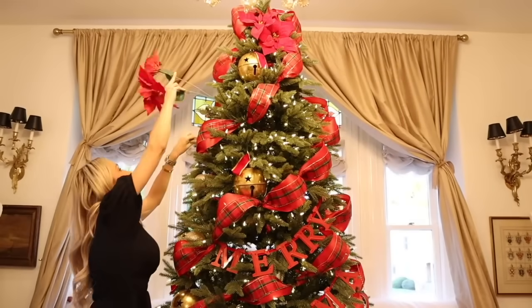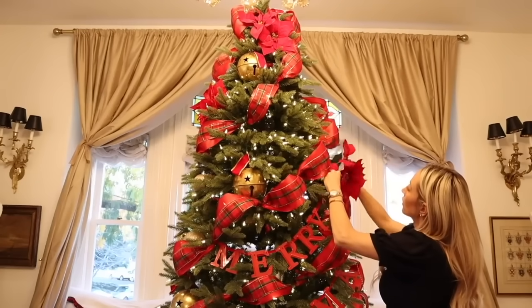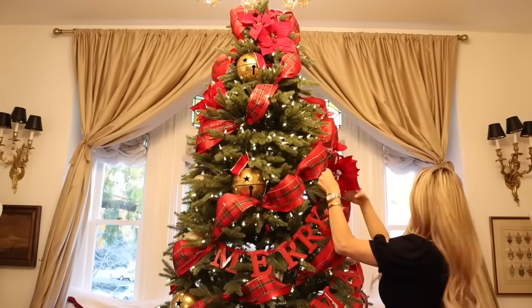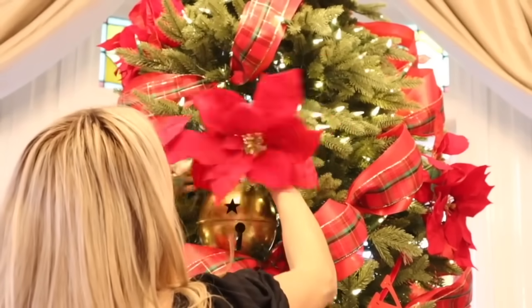To add some more depth to the tree, I'm going to be poking in some of these really pretty poinsettias. I had them on an old plant that I used on the porch that the container it was in broke. So I ended up clipping these off and I'm going to tuck them into the tree in a bunch of little spots.